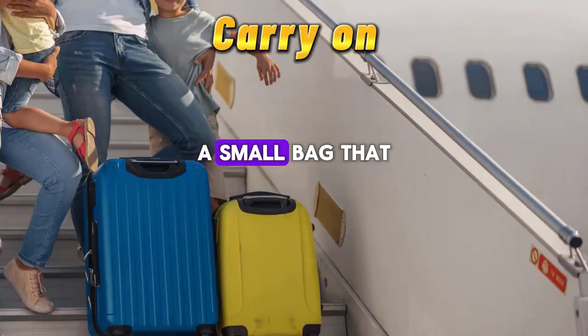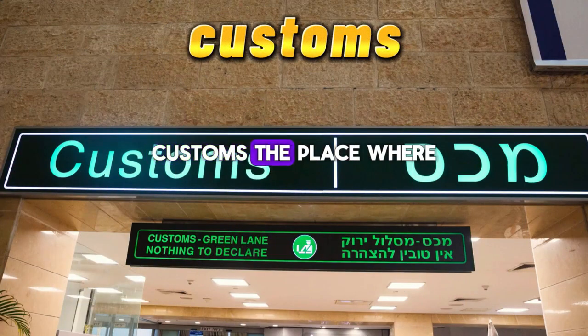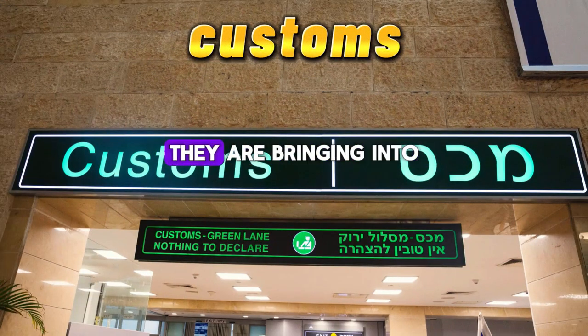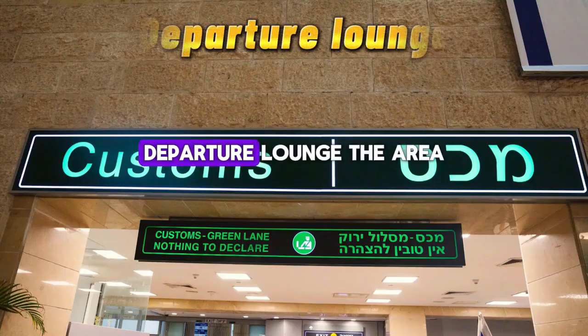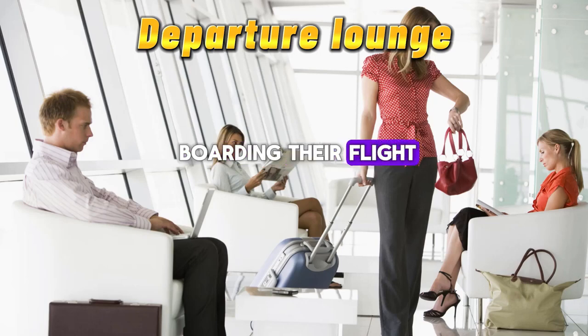Carry-on. A small bag that passengers can take onto the plane. Customs. The place where travelers declare goods they are bringing into a country. Departure lounge. The area where passengers wait before boarding their flight.